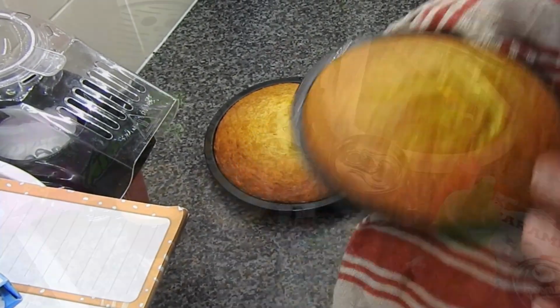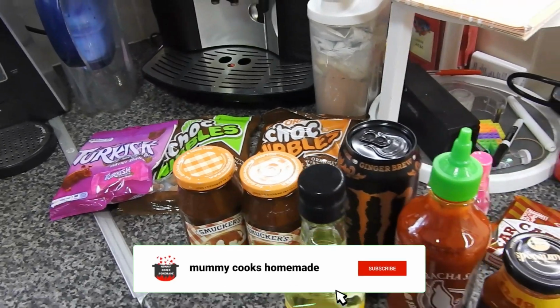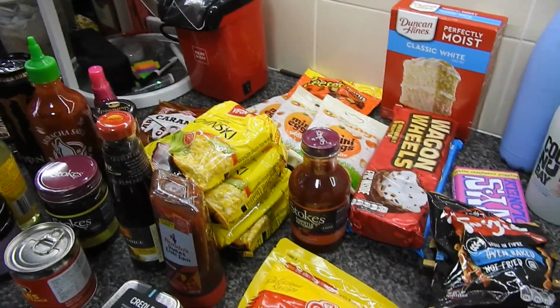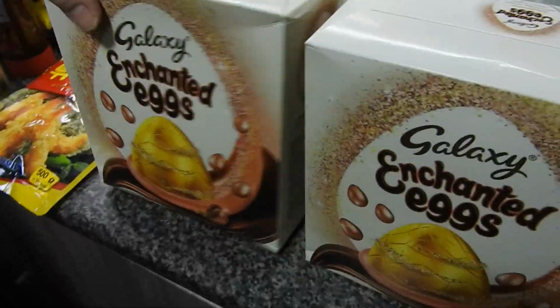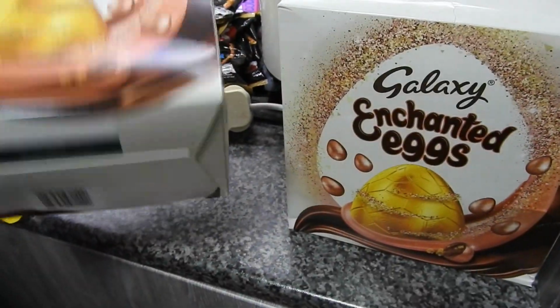There's one piece left. Right, guys, so because this has come during the filming of the Day in the Life, as some others have, I thought I'd just show you quickly what we've got. So it's not like a regular haul where I'm going to whip out all the prices and that. I'm just going to show you what we got. So there's two large enchanted galaxy eggs.